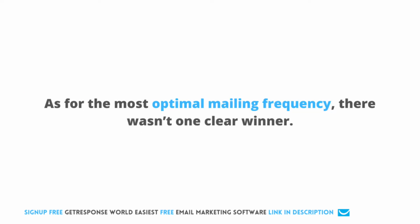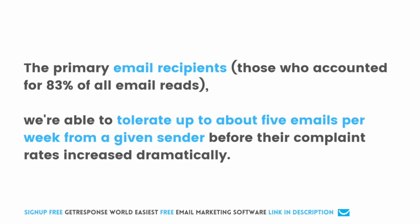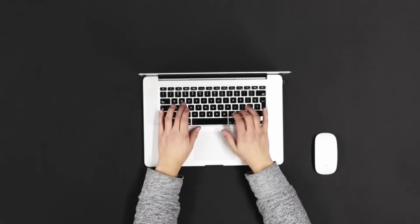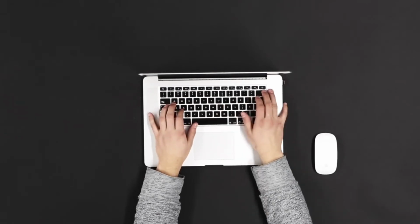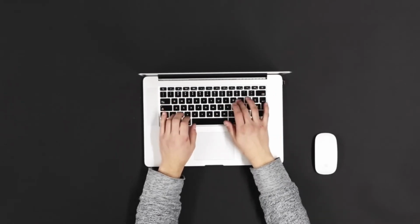As for the most optimal mailing frequency, there wasn't one clear winner. The primary email recipients, those who accounted for 83% of all email reads, were able to tolerate up to about 5 emails per week from a given sender before their complaint rates increased dramatically. If you ask me, that number is a bit extreme, and I wouldn't suggest that you go out and start sending your email campaigns 5 times per week.